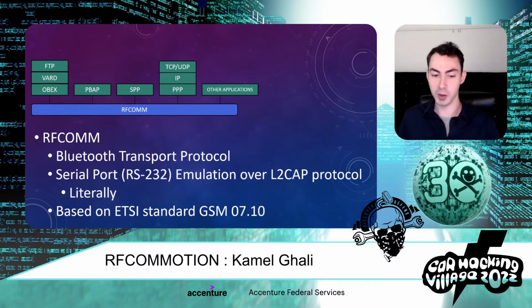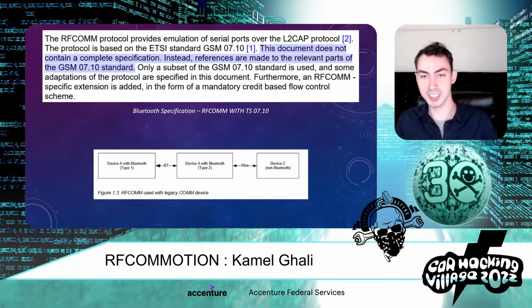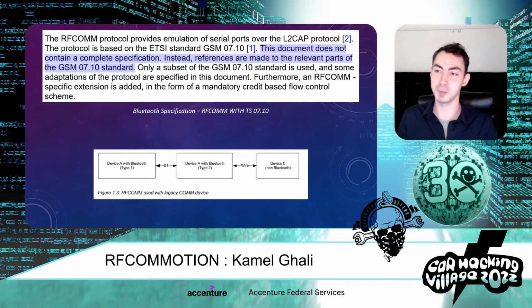So if you open up the RFCOMM protocol, you'll see in the introduction section, it'll actually say, this document does not contain a complete specification. Instead, references are made to the relevant parts of the GSM 07.10 standard. So they're really just telling you, we just wanted to make GSM 07.10 serial ports available over wireless communications. So RFCOMM is literally a radio frequency COM port, is kind of what they designed it to be.